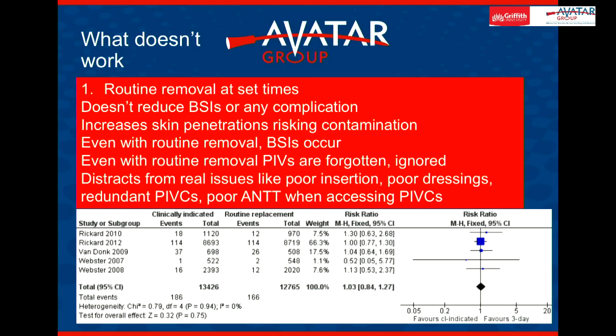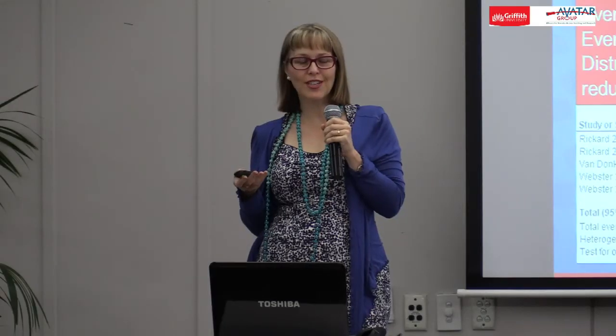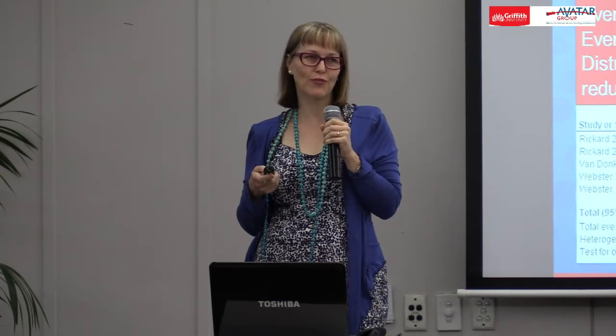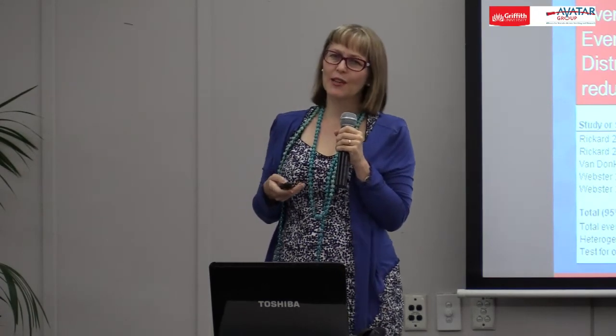So what we do know about routine replacement is it'll increase the number of skin penetrations. We've had many people bring that up already. And the problem is, in many people's mind, they see it as like a seat belt. They think, well, even if people forget to take the catheter out, if we have a 72-hour rule, it'll come out then. It'll sort of be a safety net.